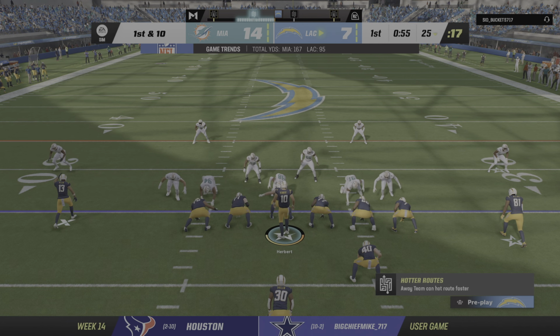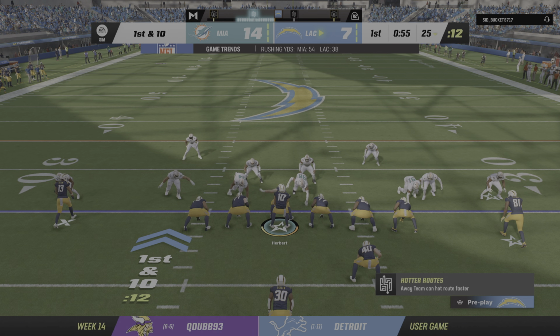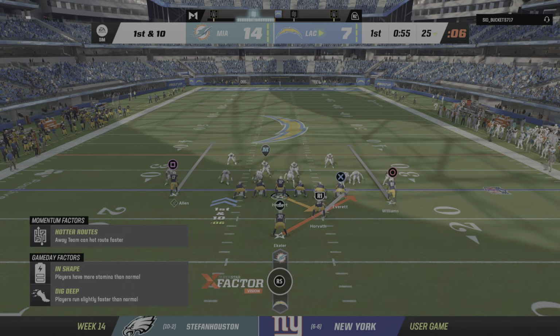The Charger drive about to get going. The last series, a little disappointing, forced to punt. And now they'll try to do better here and come away with some points as they begin this drive, 1st and 10.